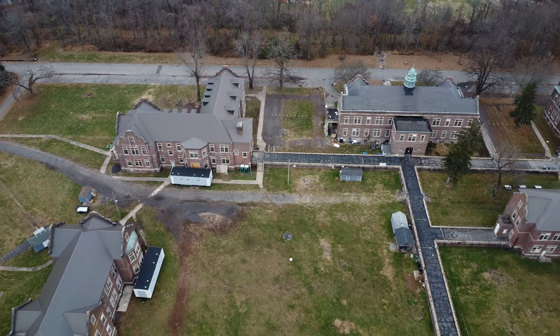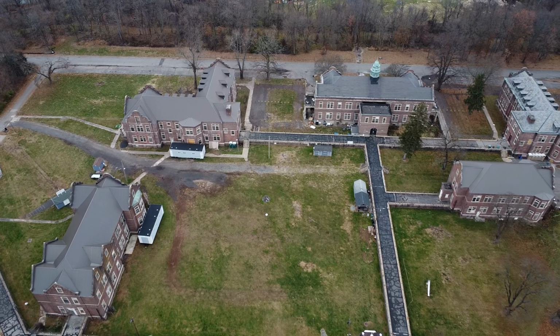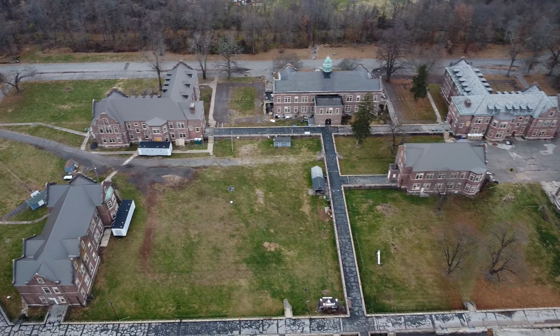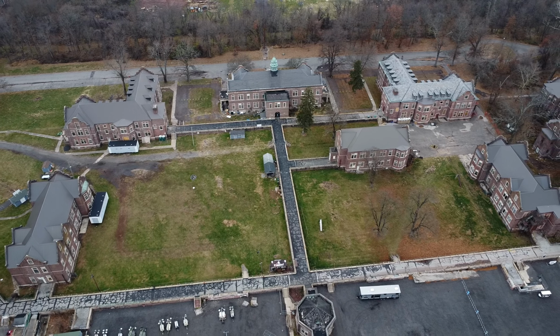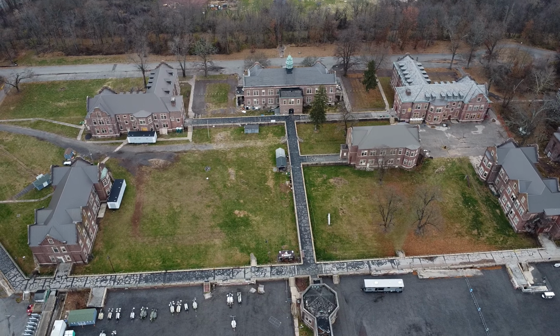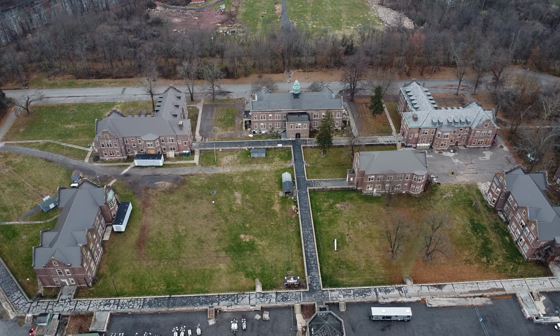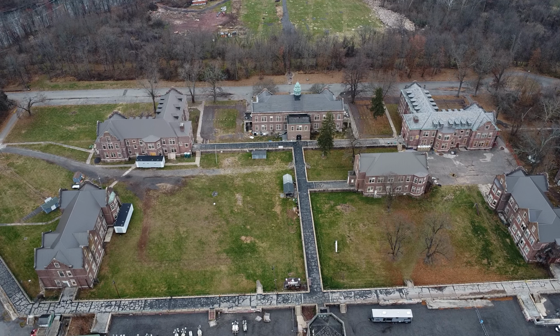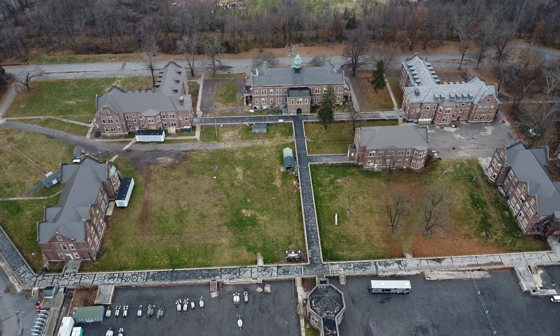All right, we're getting some wind warnings, so I'm not gonna go too much higher. Turn the camera. All right, so we're at about 370, which is almost my max allowable altitude. 400 AGL is my max allowable altitude unless I'm over a structure. But that's almost the whole property. That's so cool looking.